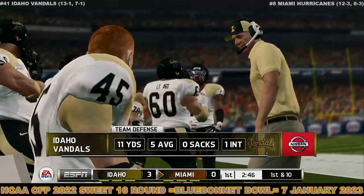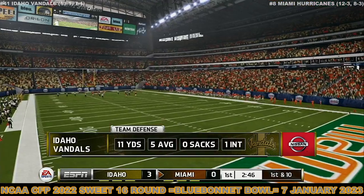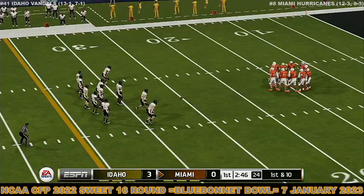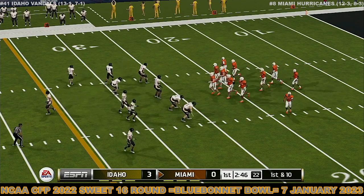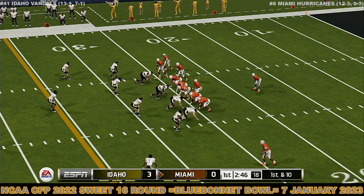The Vandals are right where they want to be early in this one, Parker. Well, this is what their coach talked about, getting off to a great start. The defense did their job, and it's nice to see the offense move the ball down the field and also get some points on the board. The quarterback threw an interception on their last drive. Let's see if they can be more successful here.